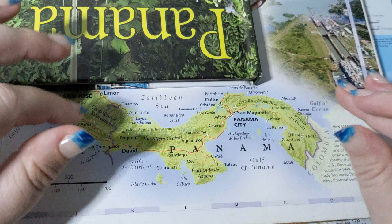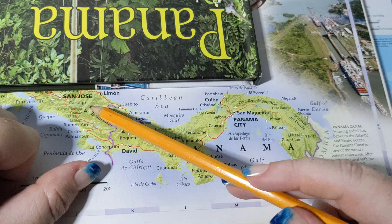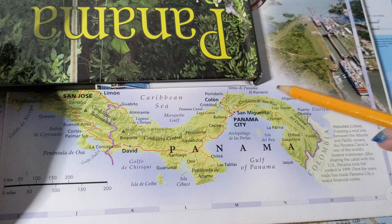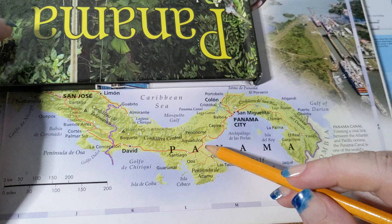There are also lots of mountains all throughout Panama, kind of going down its spine here. These are the Talamanca mountains coming from Costa Rica down into Panama. And then we have the San Blas Islands. The San Blas Mountains over here. These are the San Blas Islands. These are the San Blas Mountains. And then there's the Darien Mountains, and there's mountains down here on the Zero Peninsula, you can see.